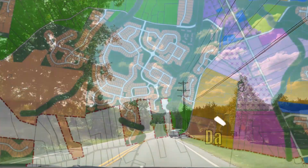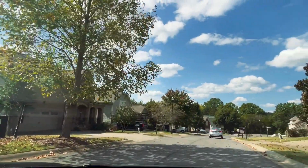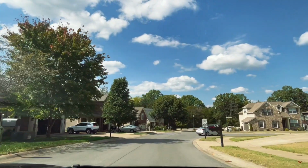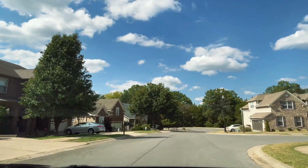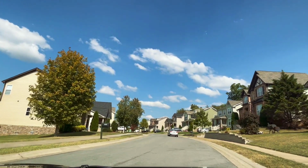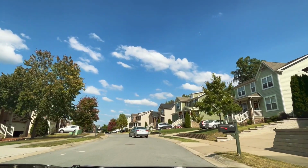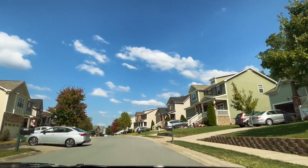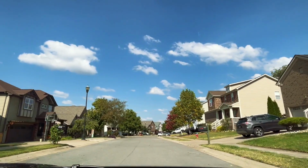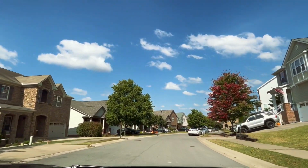And we're going to make a right onto Dante Ranch. Another little pocket area of Bitticks Creek. It's kind of separate from the rest of the neighborhood. Again, it will connect via the Bitticks Creek trail system, which of course is one of the standout amenities of Bitticks Creek. The neighborhood is so big, they actually have miles of walking and biking paths, formerly known as the Bitticks Creek Trail System, which does connect into the Nolensville Trail System.